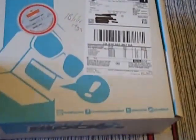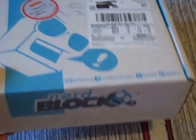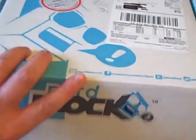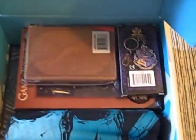I can't remember what the theme was this month, but it did arrive very safely into the UK, well on schedule, or it took me a few days before I was able to pick it up. Bit of good weight to the box this month, so I'm quite excited about seeing what's inside. I've just cut through the seal, so let's go ahead, open it up, and see what's inside.